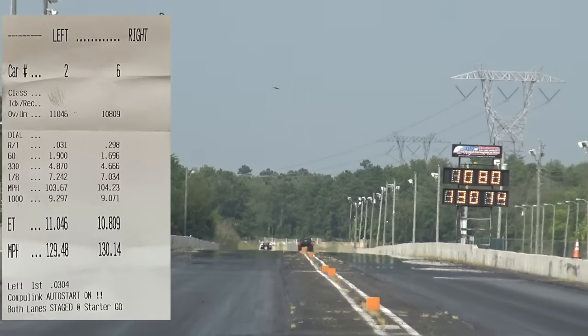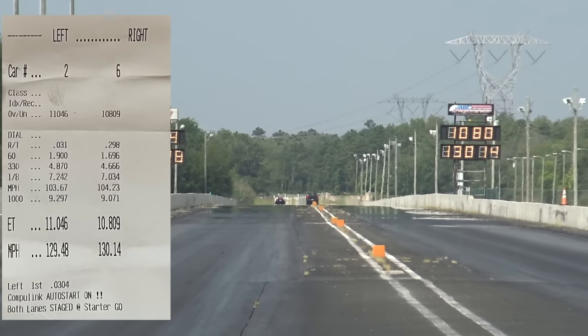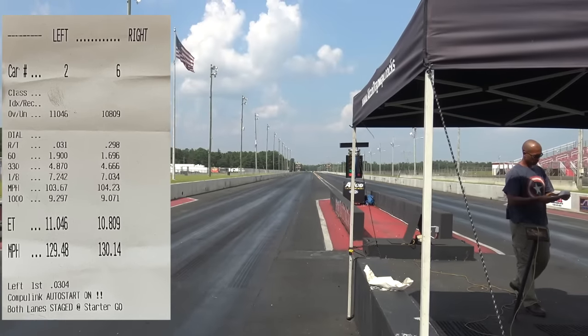11.04 to 10.80. TRX goes 10.80. It must have been all on the tree. It was all right here.